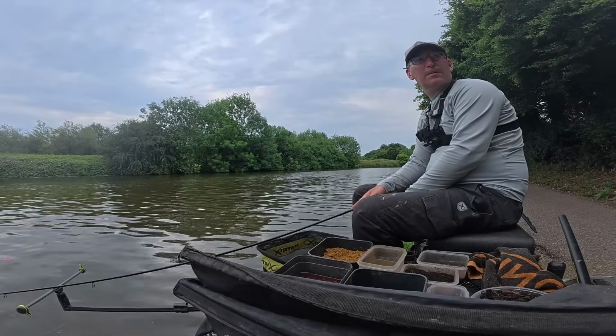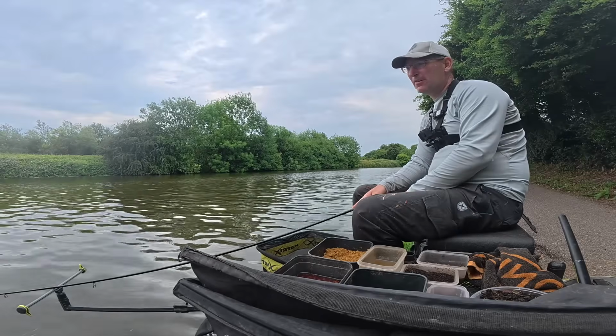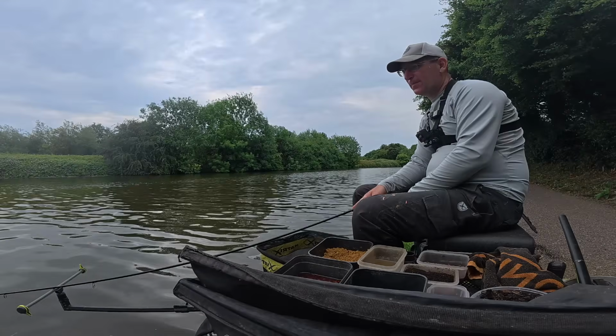Excuse me, can I ask why that's lines like that? They're measuring sticks. Oh, for the fish? No, that's a long old fish. It's so I get my distance. Oh, okay. High technique.